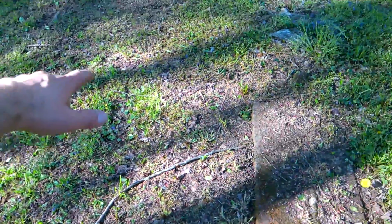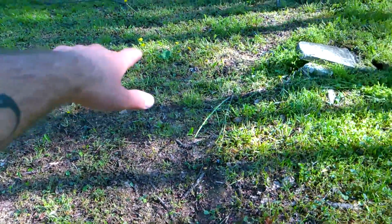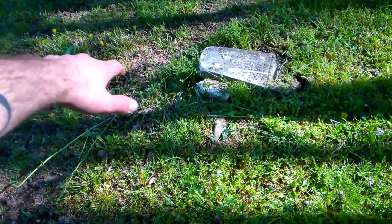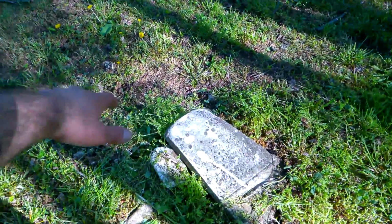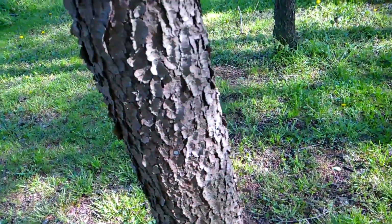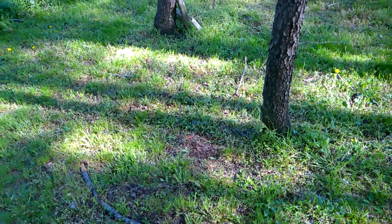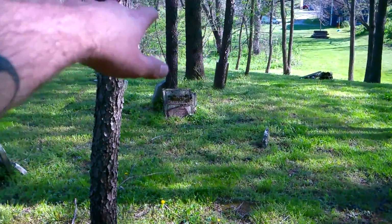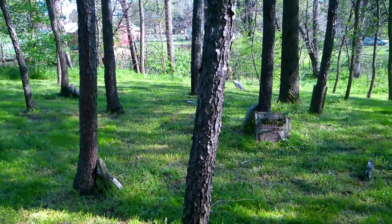Base broke off. Possible stone. Another broke off stone. More stone. It's a mess. No way, I'm not even gonna bother. I guess I won't try to do rows. What I'll do is I'll grab this grouping, go down the hill, and finish up with some stones that are back over there.